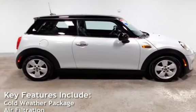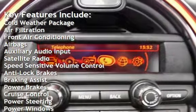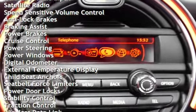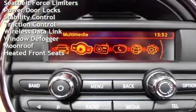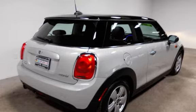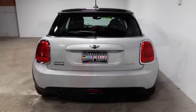Key features include cold weather package, air filtration, front air conditioning, airbags, auxiliary audio input, satellite radio, speed-sensitive volume control, anti-lock brakes, braking assist, power brakes, cruise control, power steering, power windows, digital odometer, external temperature display, child seat anchors, seat belt force limiters, power door locks, stability control, traction control, wireless data link, window defogger, moonroof, and heated front seats.